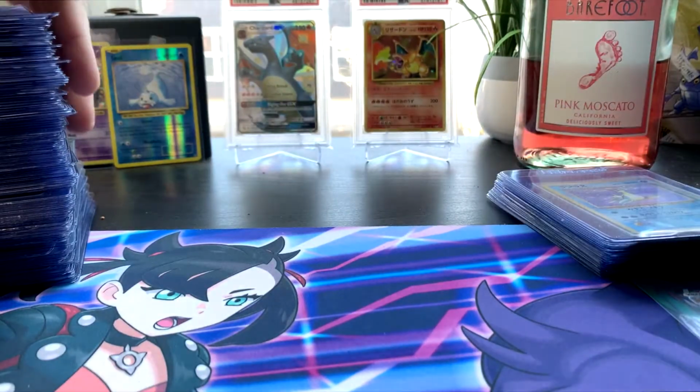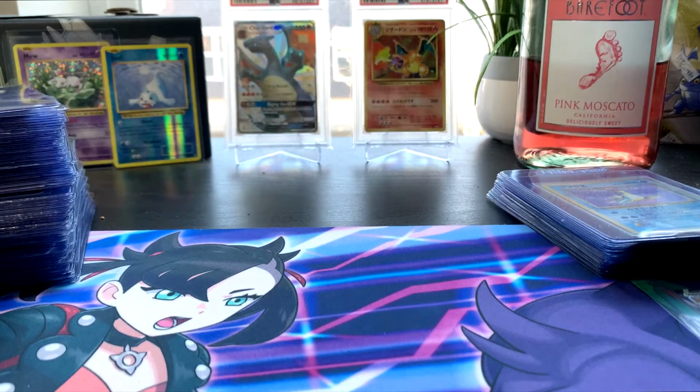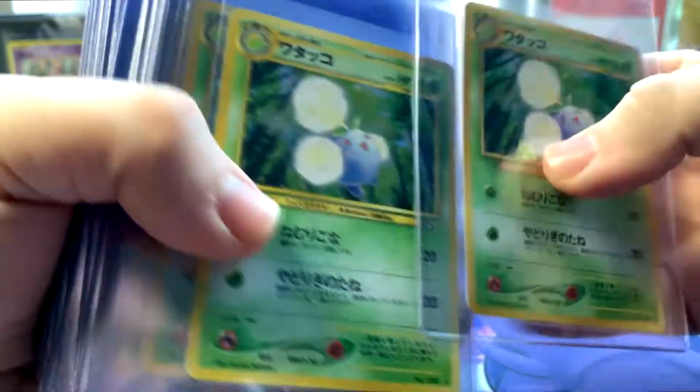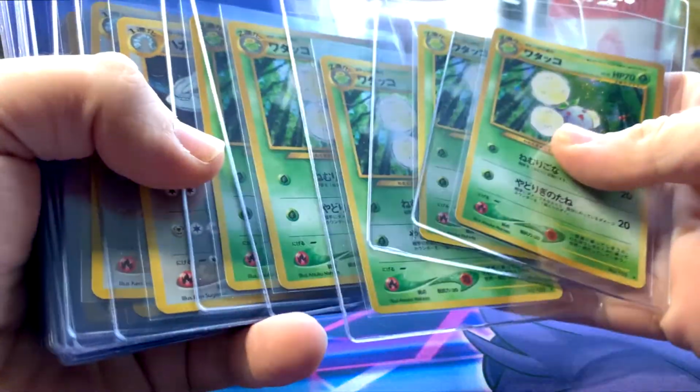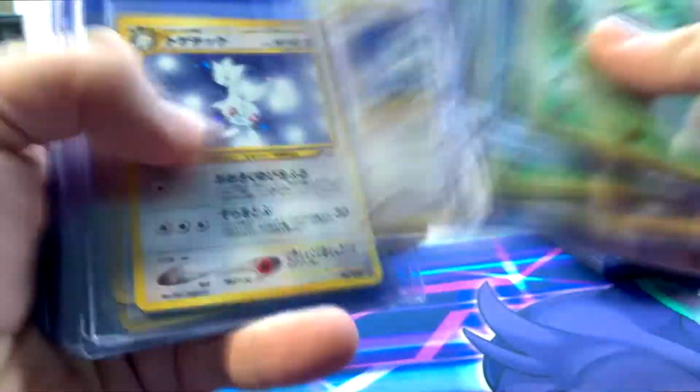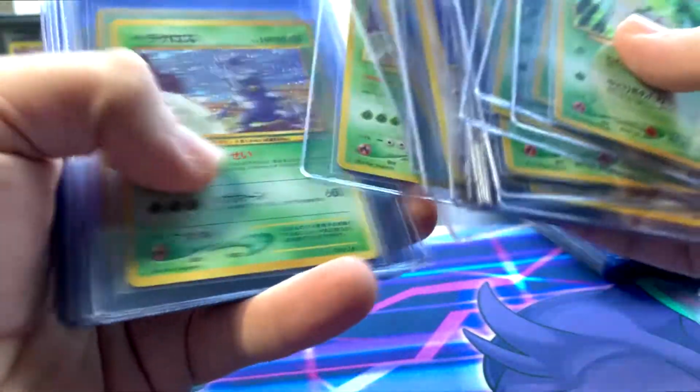The Snorlaxes are actually pretty rough, unfortunately. But yeah, the first half is basically just going to be a lot of the higher end stuff. And if we have a bunch of duplicates of something, we're probably going to pull a couple of those out and replace them with something else so that we're not stuck trying to sell 6 of the same card.